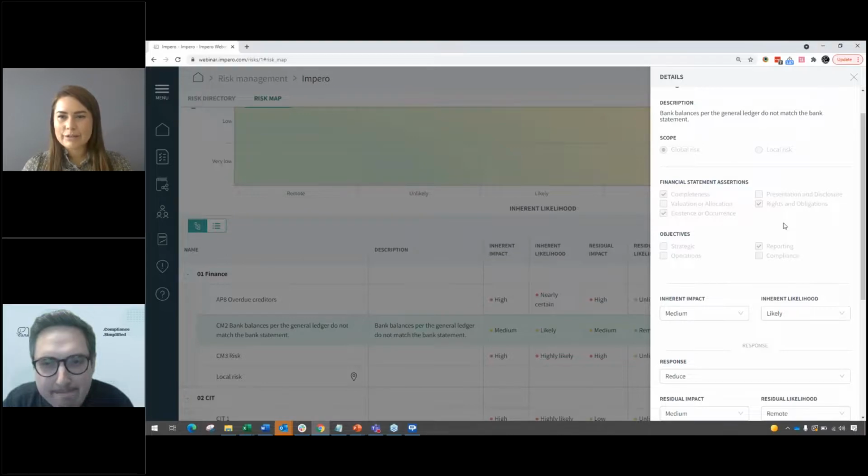Brilliant. So we have a question now, Morten. We have one of our participants asking, how is it possible to get an overview where you can see that all of the risks that should be reduced are actually reduced by controls?